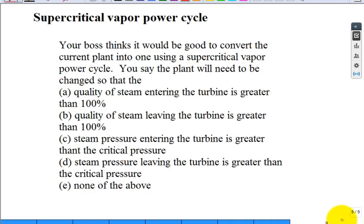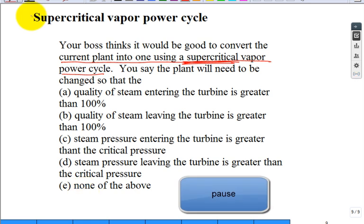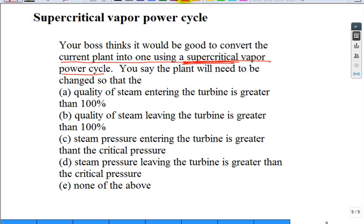Last one. Your boss. Hey, you have a lot of bosses now. Your boss thinks it would be good to convert the current plant into one using a supercritical vapor power cycle. There's a new word, supercritical. You say the plant will need to be changed so that what? A is true, B, C, D, or E? It's going to be now a supercritical vapor power cycle. I wish I knew what a supercritical is.